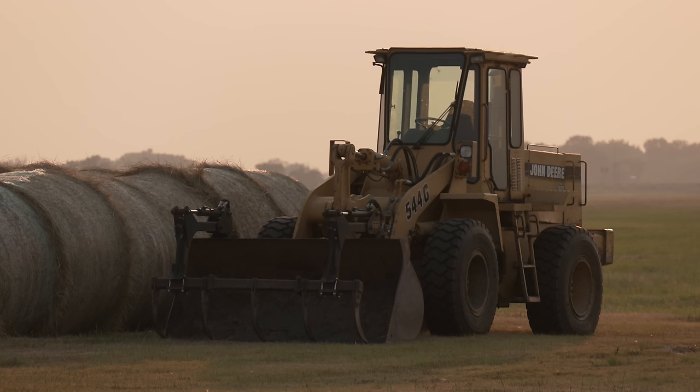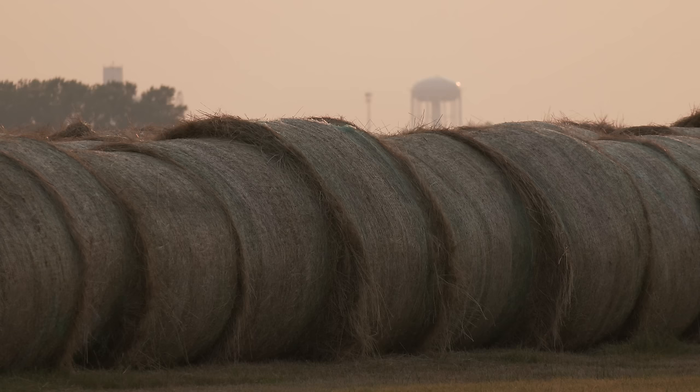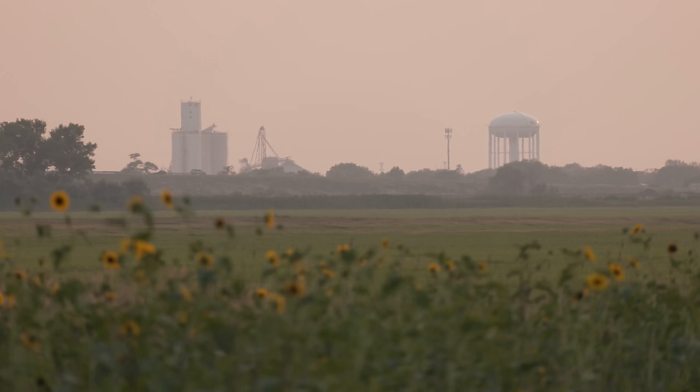As we travel across Nebraska, we pass through what seems to be endless farmland, miles of corn and hay fields along the Platte River. Yet what we see is only a small glimpse of America's fruited plain.